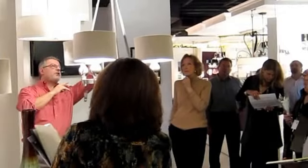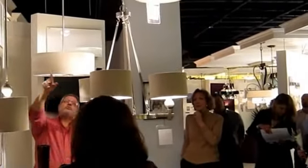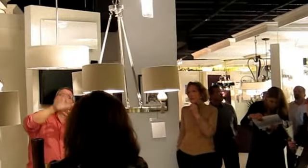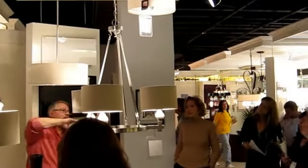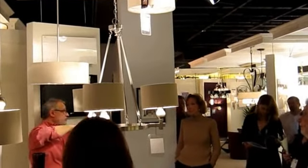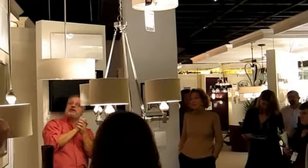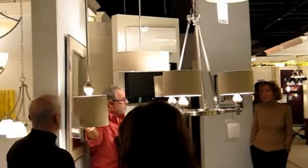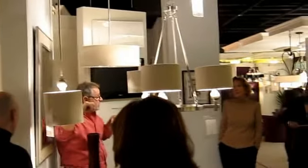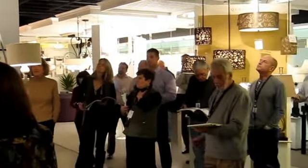So we've got a semi-flush at 16 inches. I believe this is 20 inches. The beautiful lining inside here. And this is 3 bulbs, and this is 2 bulbs. And I think in the future, we try to push it to always 3 and 4, just to max the light out. And then, of course, a very beautiful, simple piece here as well. So this really is a relaxed elegance of something that's just a little bit more contemporized.